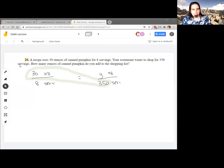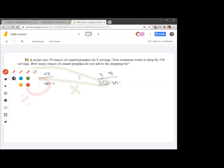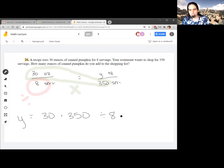Okay, so I was telling you about the shortcut. You start with the diagonal that doesn't have the letter, and for that diagonal, you multiply. And then there's some other number that's opposite the letter, and for that, you divide. Does that ring a bell to anybody? So according to this shortcut, y is going to be the 30 times the 350 divided by 8. As we see from the previous slide, that's what we did. 30 times 350 divided by 8, and we'll get the 1313.